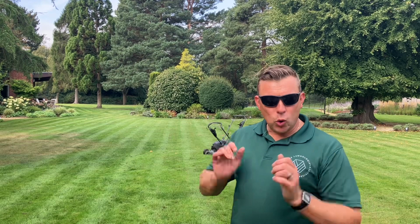This lawn suffered huge chafer grub damage earlier in the year. There were crows and corvids coming down, pecking chafer grubs out. There were badgers sneaking into the garden and ripping lumps of turf out. So what we did is we went through a bit of a damage limitation process where we just managed to get the grass in reasonably good shape for the summer, so this family could enjoy their lawn, and now we're here to renovate it.